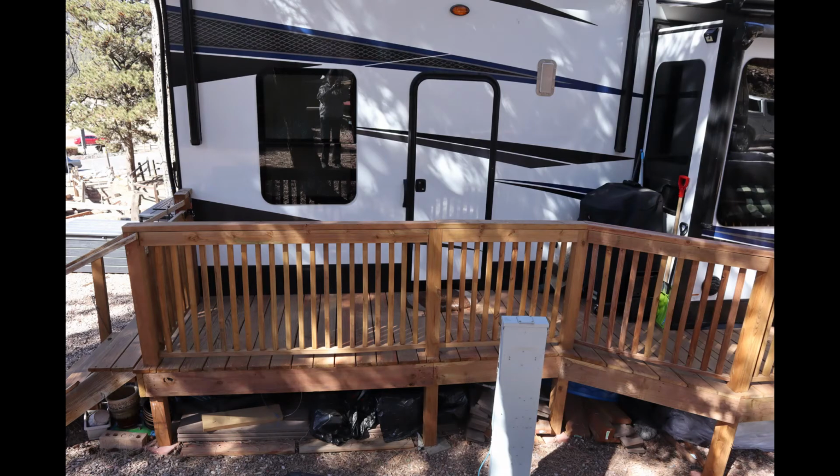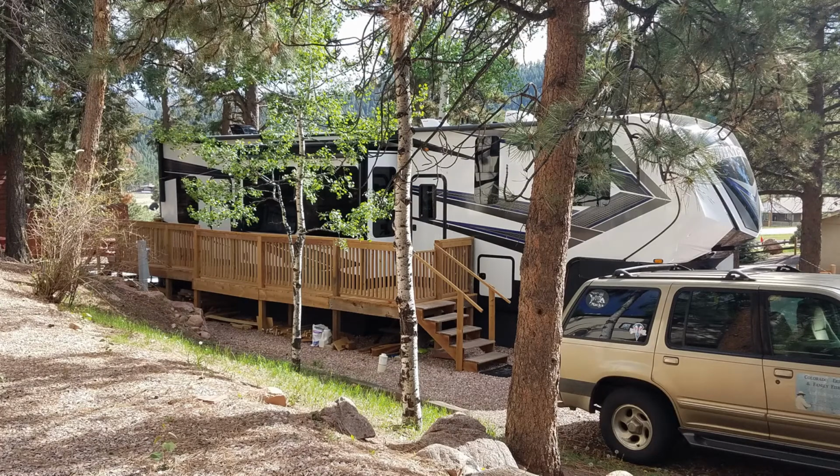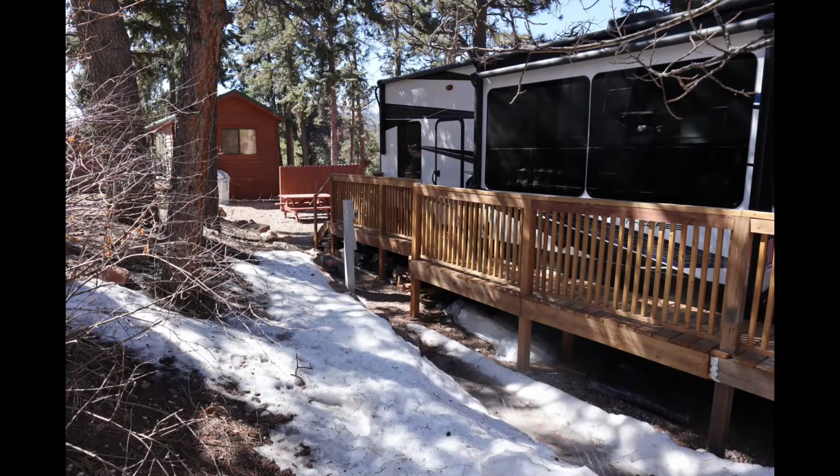The second section that they built was the back end around the back door stairs and this little jog where the barbecue actually stays. And the last, third section was tying it all together. So we actually have, from our front door to our back door, and stairs that lead up to our front porch alongside the RV and down into our patio area.